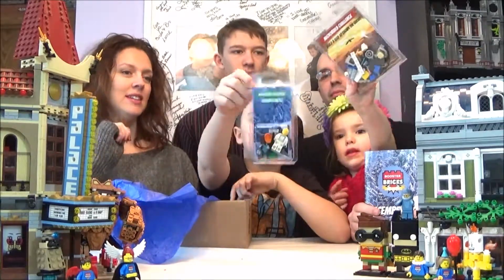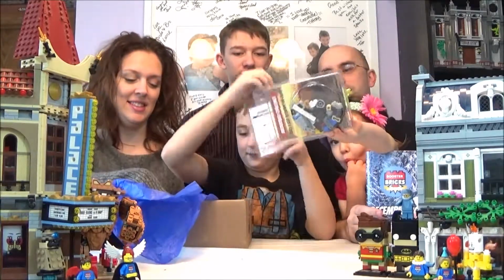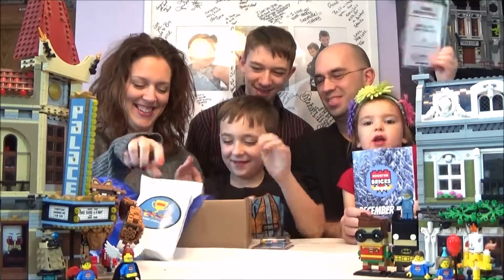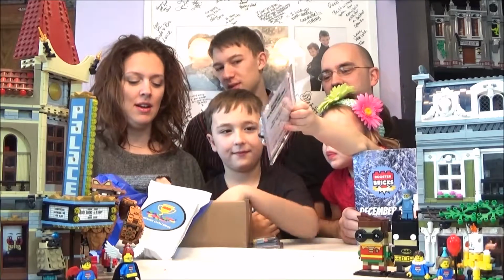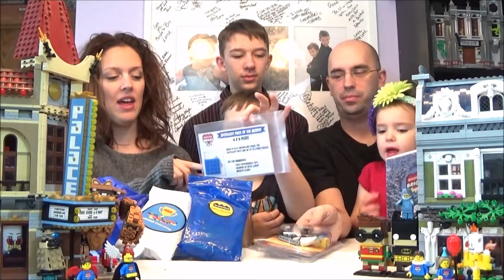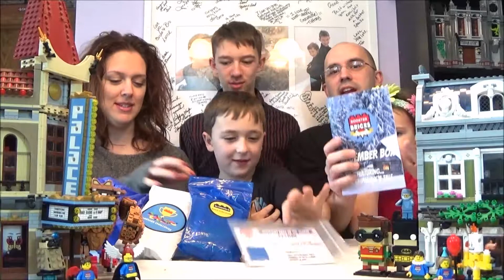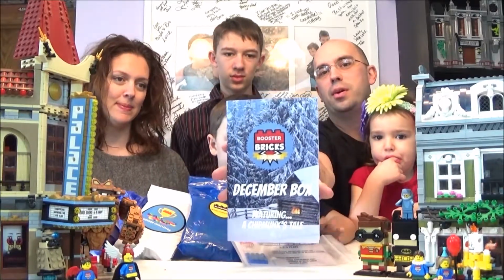The minifigure challenge. What else we got? The micro build challenge. The Premier Challenge! Oh, this one blended in with the paper. The Blindfold Challenge, where you have to be blindfolded and build it. And then our Spotlight piece of the month! Every month it comes with a booklet that gives you a little story to play along with your challenges.